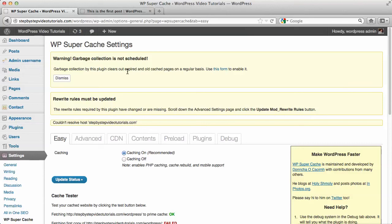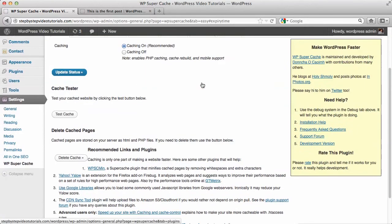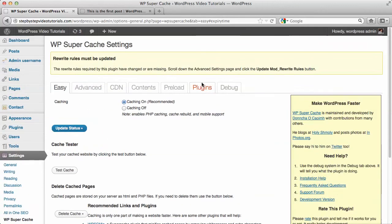Garbage collection is not scheduled. Garbage collection by the plugin clears out expired or old cached pages. So as you can see, make sure to use this form to enable it. Let's enable garbage collection. Anyway, let's dismiss that for now. I'm going to go through this myself and configure all the options. So you should do the same.